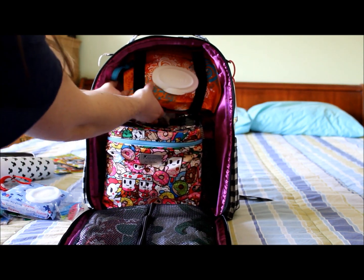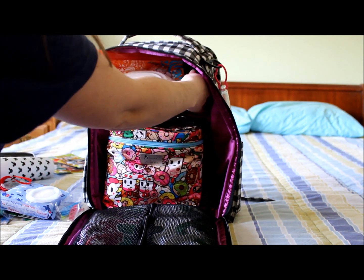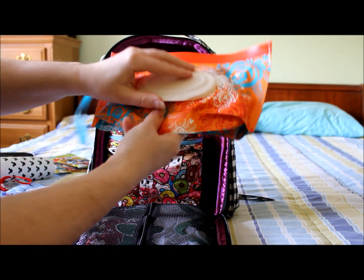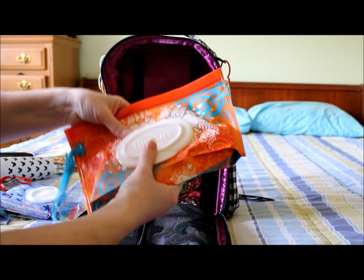This is a Huggies Clutch and Clean, and it has hidden Mickeys on it. It has Mickeys. So anyway, I used that. It's still got a few wipes in it.